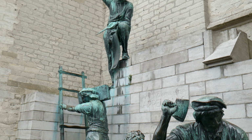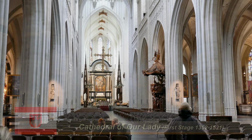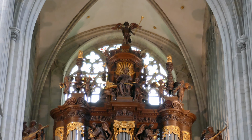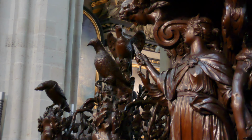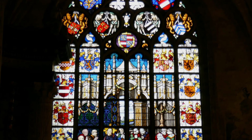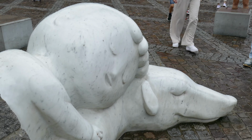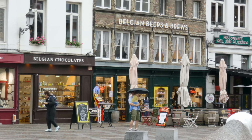With almost continual additions and restorations, the cathedral has never been considered completed. The boy's ambition was to be a painter like those whose works grace the cathedral. Of course, we had to stop to get some Belgian chocolate.